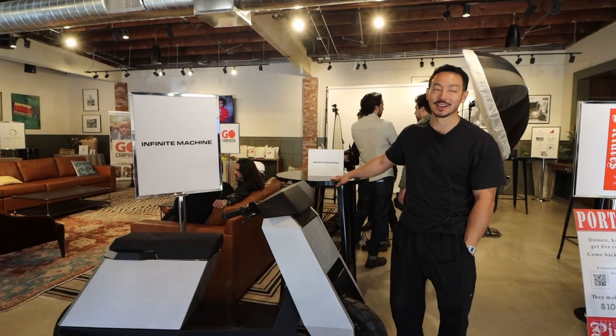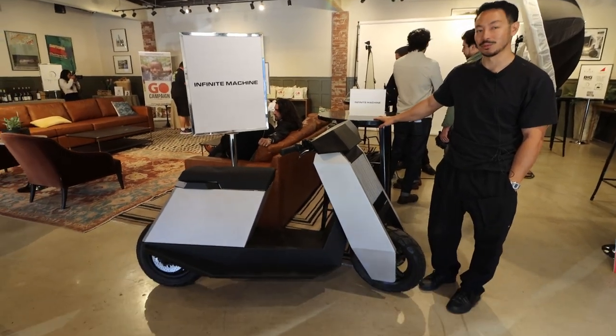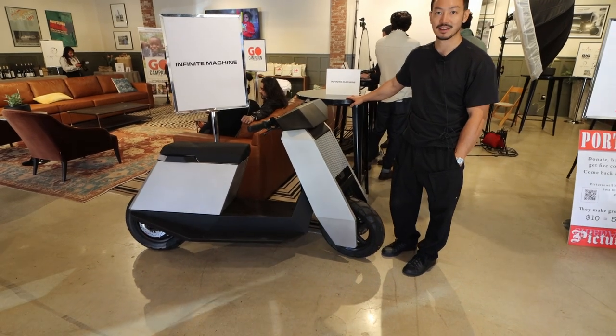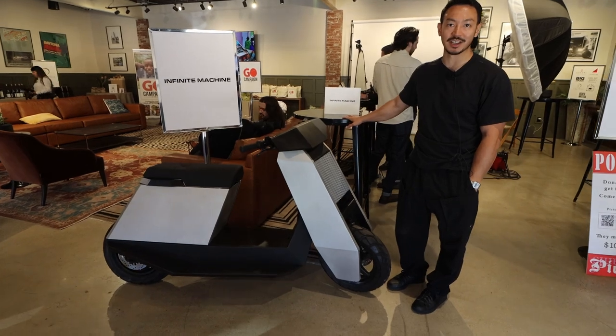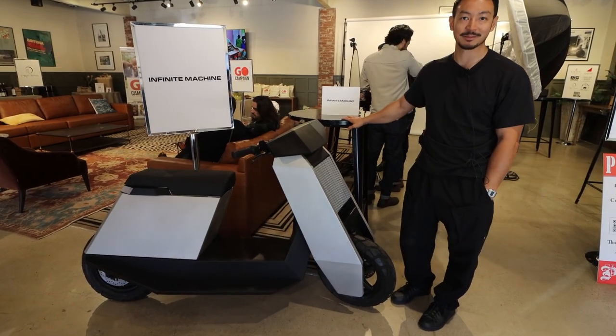I'm Gary. This is Infinite Machine. This is the new P1 prototype. And yeah, this is the newest micro-mobility moped out on the market right now.